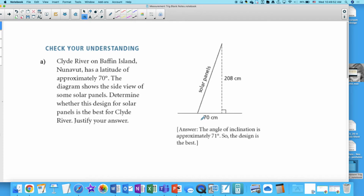Justify your answer. Okay, so I'm not super knowledgeable about all of this stuff, but I believe what that means is that if this is Clyde River, and you look at the tangent line that that makes with the Earth. A tangent line is a line that touches a curve. Okay. Then this angle here is 70 degrees. Now, when you are setting up a solar panel, you want the sun to essentially be perpendicular to your solar panel, because then it's going to capture the most amount of solar energy.